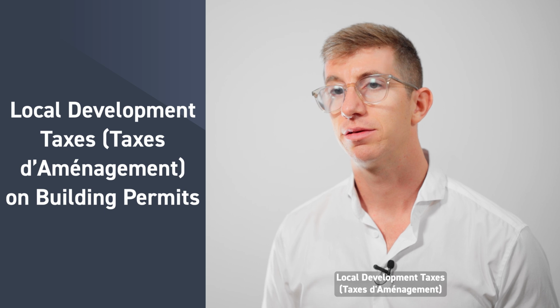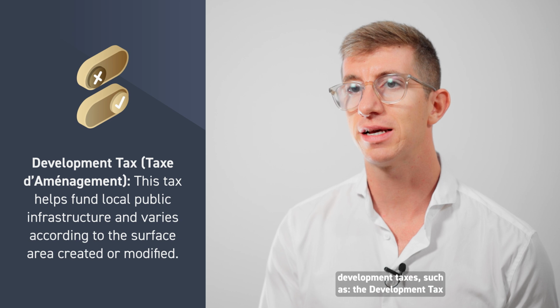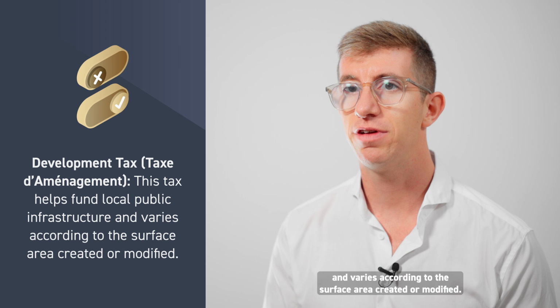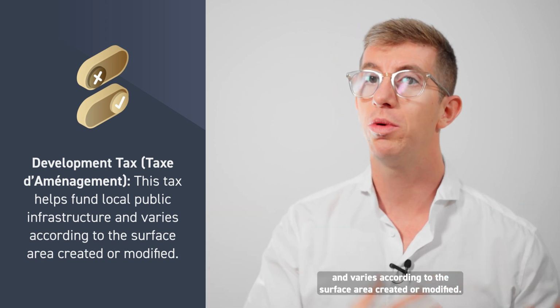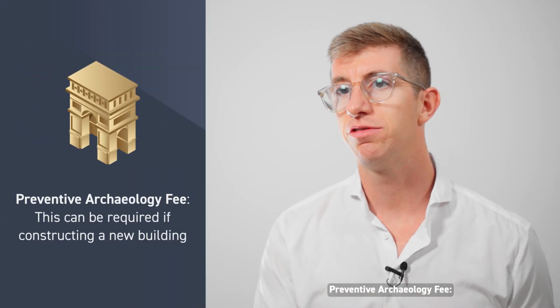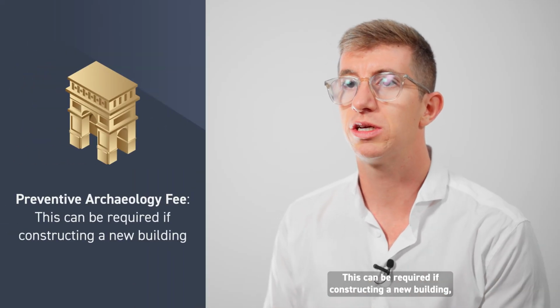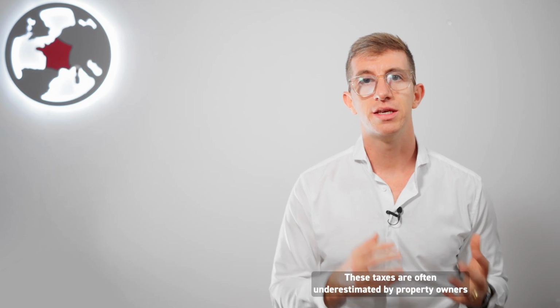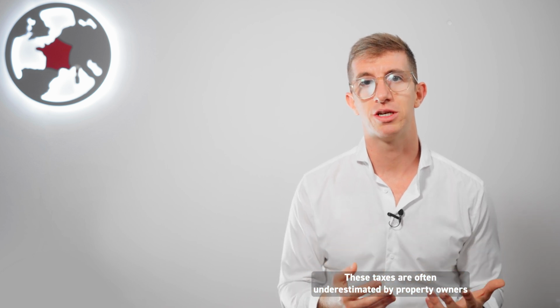Local development taxes, taxe d'aménagement on building permit. If you apply for a building permit or undertake significant extension works, you may be subject to local development taxes such as the development tax, taxe d'aménagement. This tax helps fund local public infrastructure and varies according to the surface area created or modified. It is paid in 2 installments, spaced 1 year apart. Preventive archaeology fee. This can be required if constructing a new building, depending on the need for archaeological studies before the work begins. These taxes are often underestimated by property owners during the purchase or renovation process.